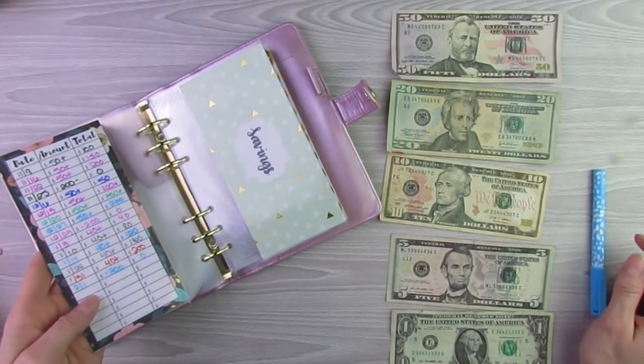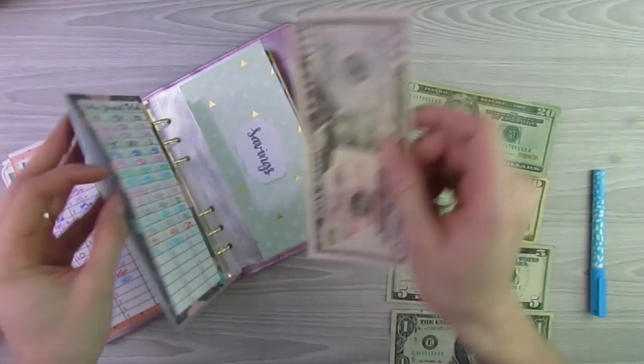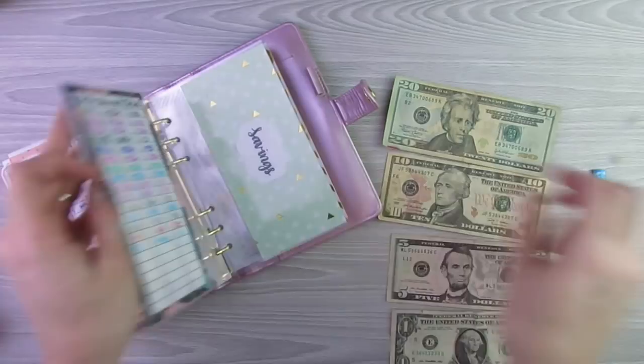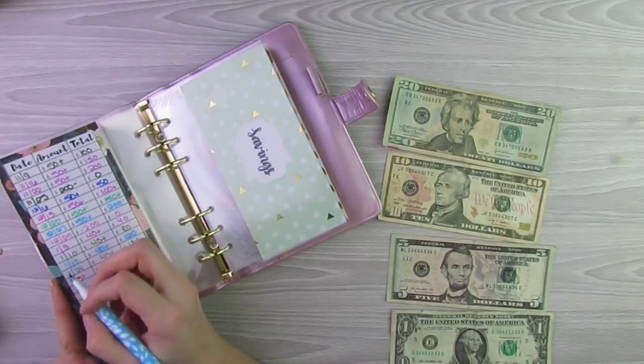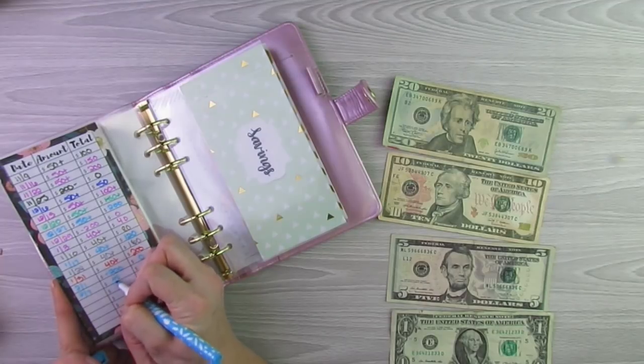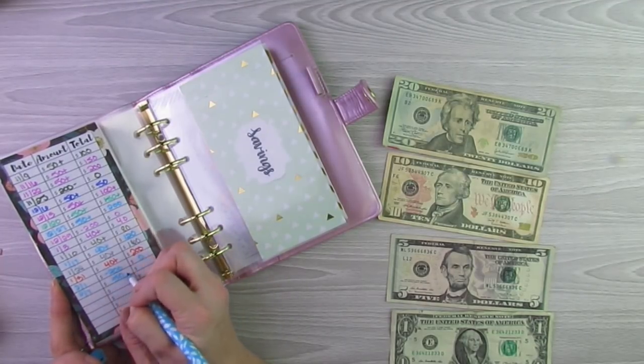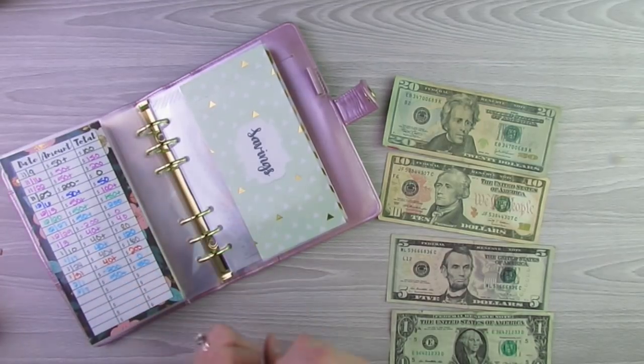Rent, I did pay it last week, so there is nothing in here now, and it's going to get 50. So I do live in a family-owned house, so I just take the cash out and pay my parents. So we're adding 50, and our new balance is 50. Lost my train of thought.